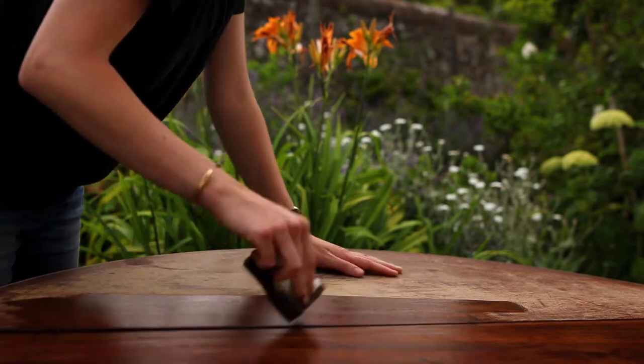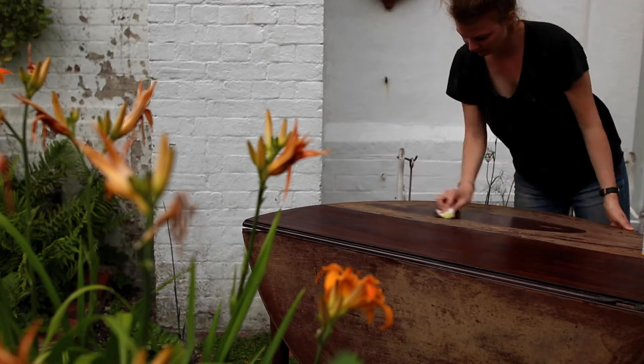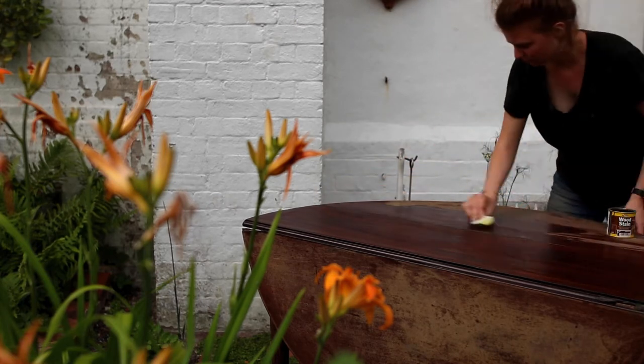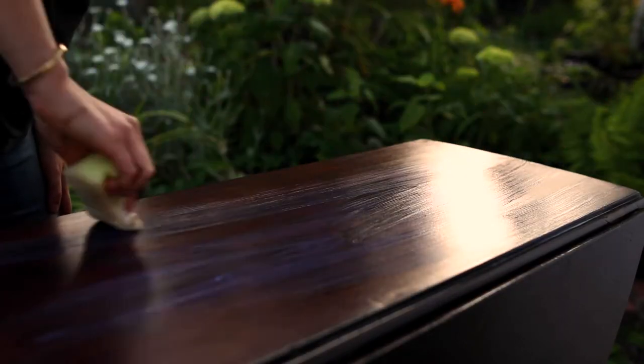So I sanded, stained, and then varnished the table, and I have to say, I really love the end result. I don't even mind that you can still see a few marks and scratches. I think it gives it more character.